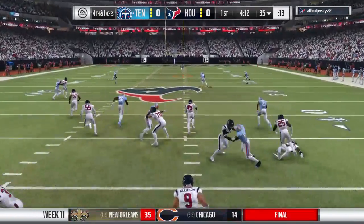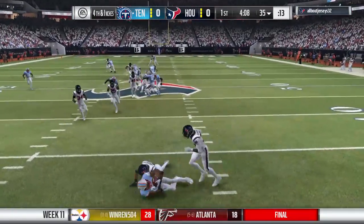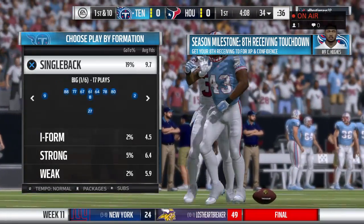Oh, it's a wobbler here. And taken right at the 35. Officially, that'll be marked down as just a 28-yard punt. And it'll be Titan football.